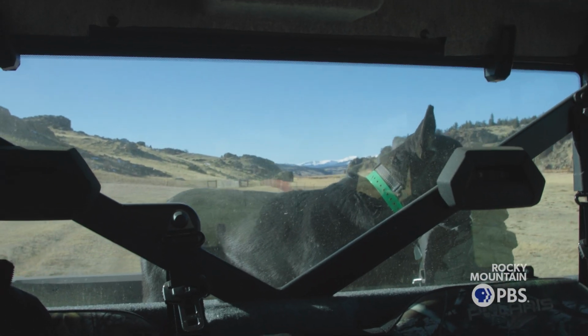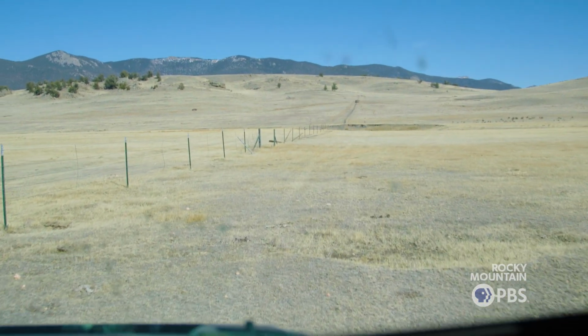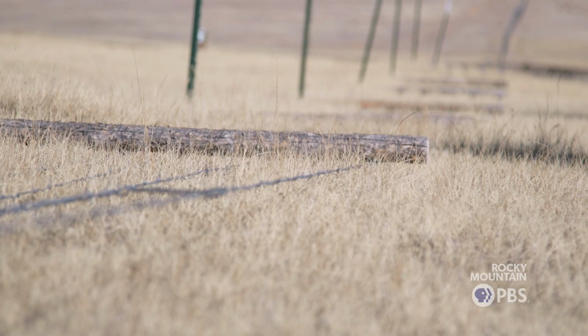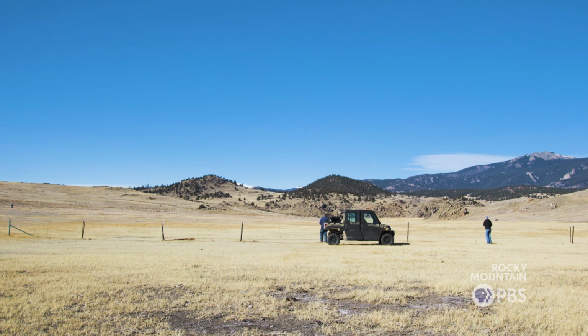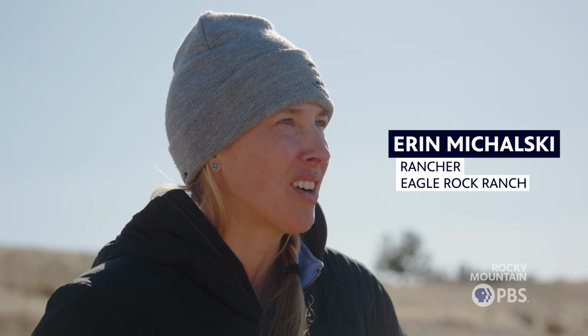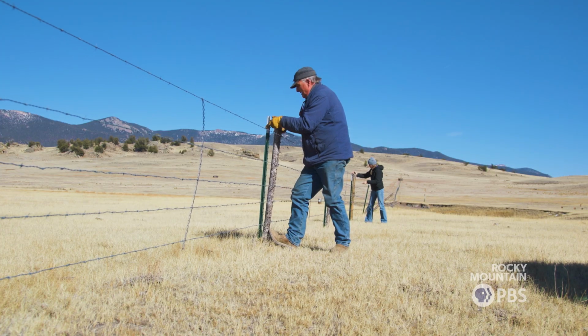So we call this lay down fencing for obvious reasons, I guess. We lay it down. That disturbance of their feet walking along the ground, whether it's our cattle or the elk, stimulates root growth and seeds getting back into the ground.